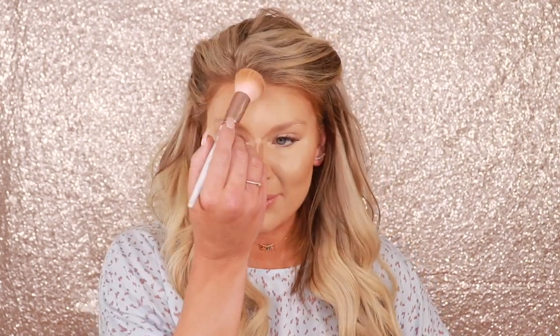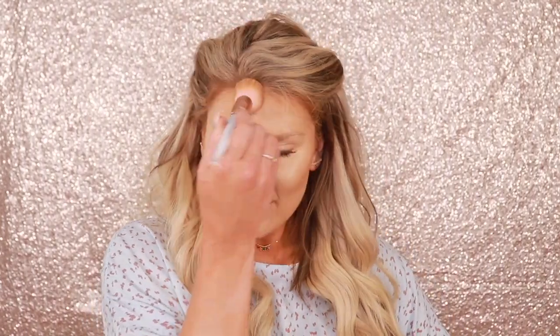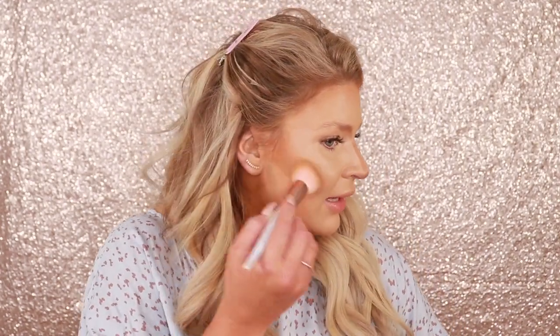Honest goodness, guys, I did not have high hopes for this. I don't know why, but I thought it was not going to be very pigmented for some reason. But that's what we're working with. Super, super pigmented. Whenever I'm going over it, it's not like the product's leaving.